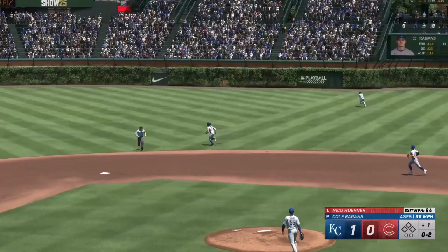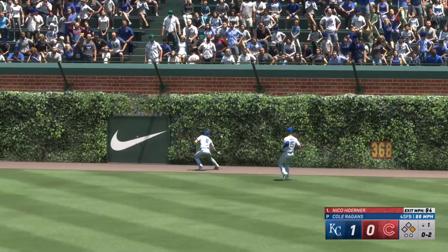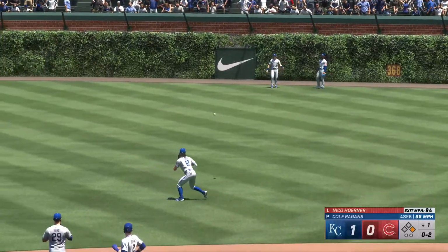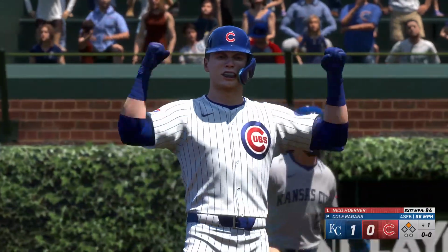And that one hammered. Thomas flying after this one. Can't get there, too slow to get after it. And it's a double to start the bottom of the first. Really nice job of 2-strike hitting in that at bat.